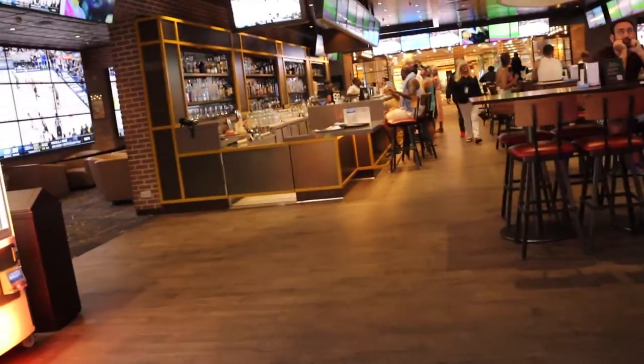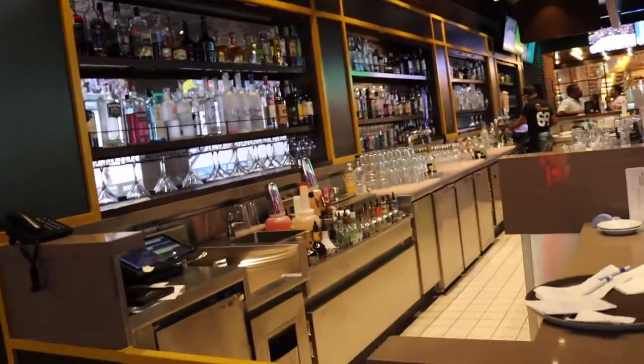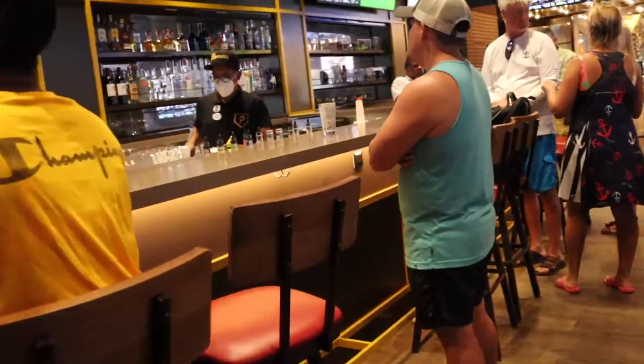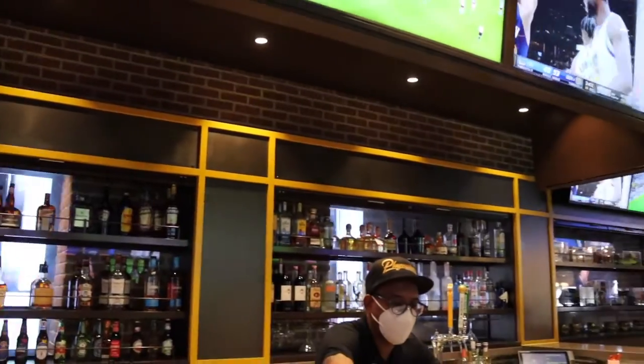So moving along, again, more arcade games that you could try to win prizes for. And those were a little bit more pricey, like $5 a game, I believe. And then over here again, you have your bar, which was pretty cool. You could order your drinks at the bar and sit down, or you can have them brought to your table once you sat down and got reserved.